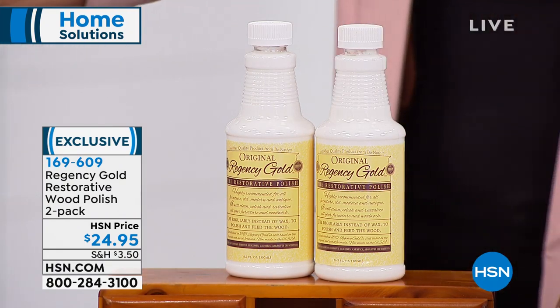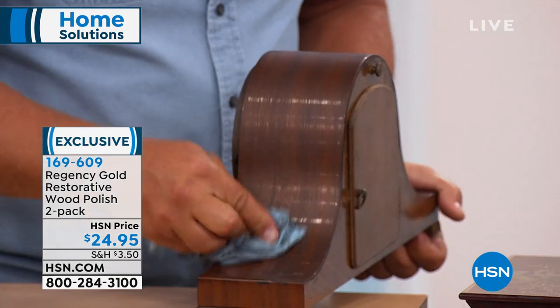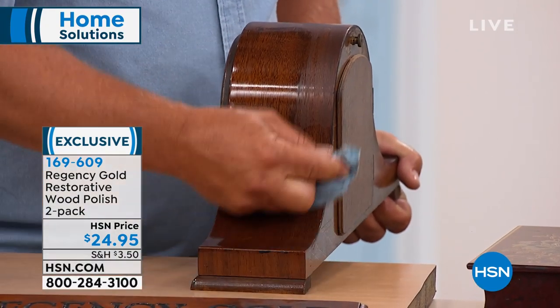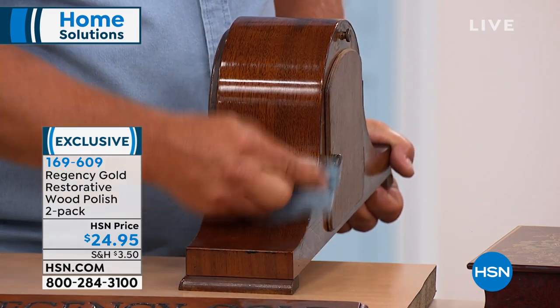Look at this antique clock that you're just going to really restore, bring it back to life. Look at that. Yeah, this old mantle clock. Again, you might not even notice how dirty and built up the wax buildup is on your furniture until you use Regency Gold. But once you do, it's just amazing, the difference.